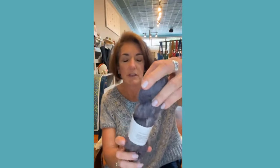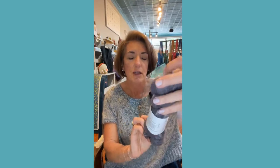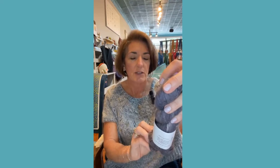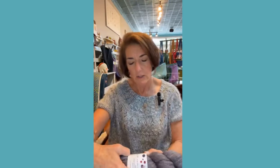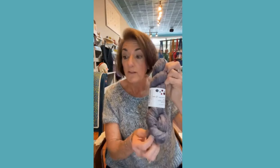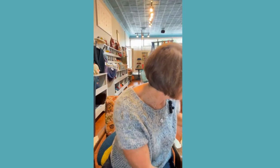Okay, I don't know if I told you what this is called. This is called Cocoon. It is Uncommon Threads Cocoon, 70% silk, 30% extra fine merino. There are approximately 220 yards. For fingering, it's almost like half a skein. But if you use it as a DK or sport, more likely a DK, it's about the same yardage that you would get in a skein. So let me show you what I cast on. Here we go. What did I do with it? I've just got way too many projects over here.